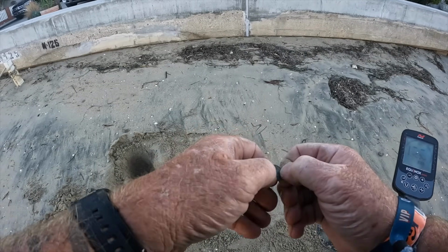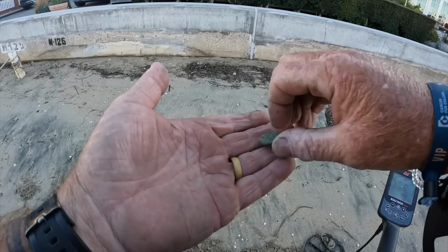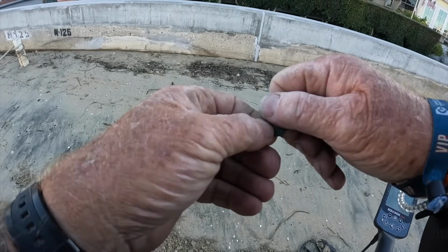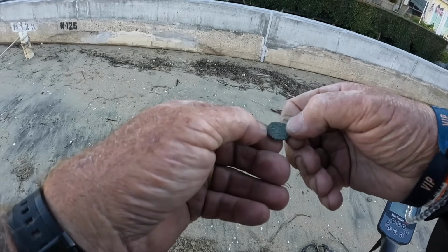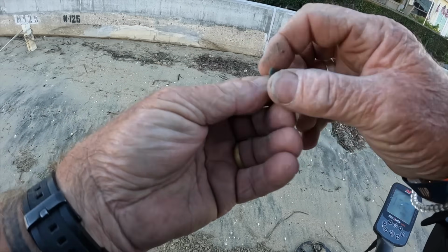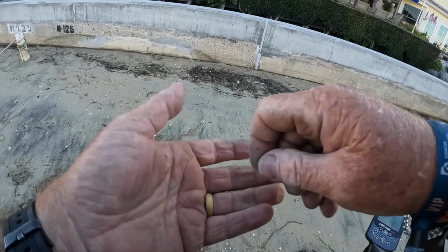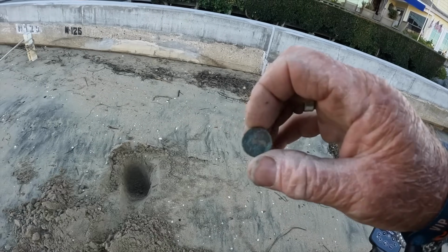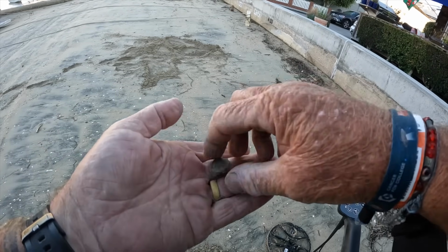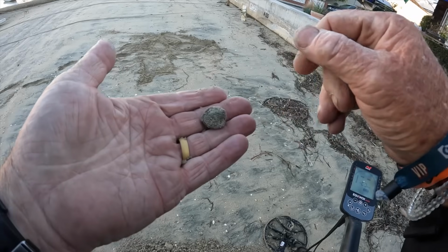Pretty sure it's clad. It's definitely dark, but it's green. But I do get silver ones out here sometimes that are green, so there is a possibility. It's definitely been down there a long time. Yeah, I don't know. That's a maybe right there. I have to look at that a little closer. One of those beaches that absolutely quickly misfigures zinc pennies. They turn into rocks.